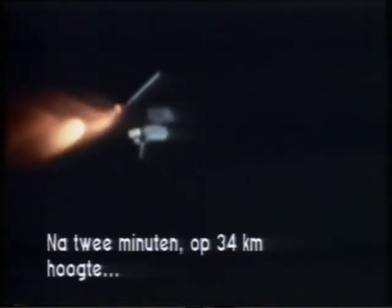About 2 minutes into the flight, at a height of 21 miles, the solid rocket boosters separated. 7 minutes later, the external fuel tank was dropped off and Columbia entered orbit. It was Dick Truly's 44th birthday. He and Joe Engle had arrived in space by shuttle for the first time. They were welcomed by a new set of sensations, including prolonged exposure to zero gravity.